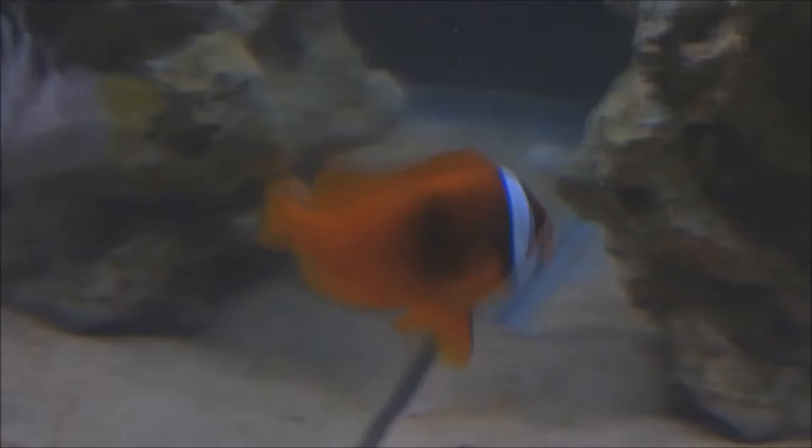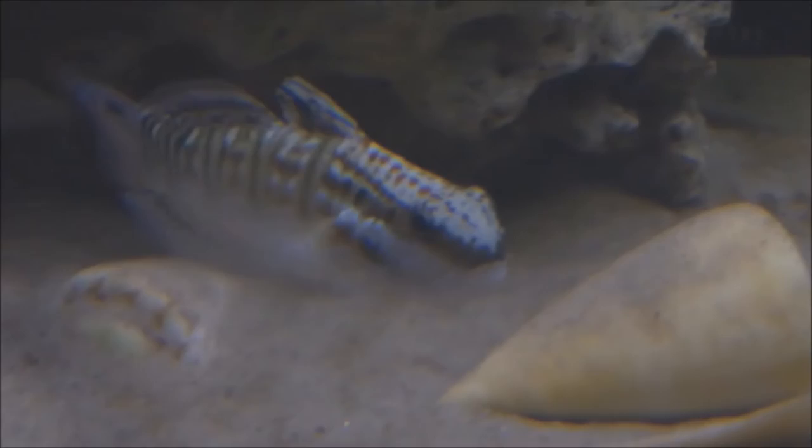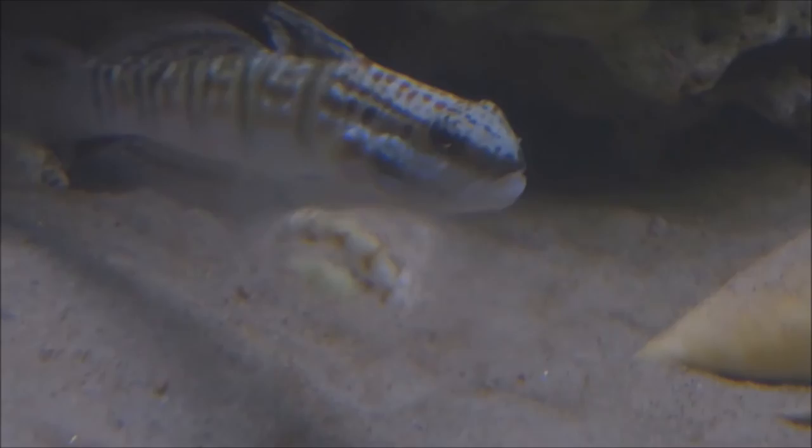This next fish is a sleeper banded goby, also known as a brown barred goby, or the bullet goby. And this is a sand sifter. So you'll see him taking big gulps of sand, eating the little micro stuff in the sand, and then spitting it back out. These gobies grow a maximum of 6 inches, and they are considered peaceful fish.